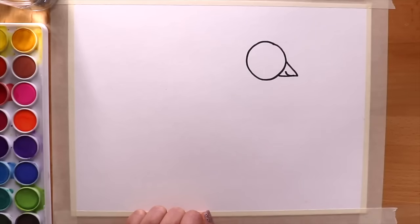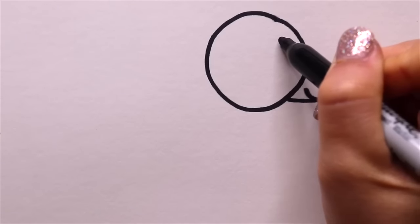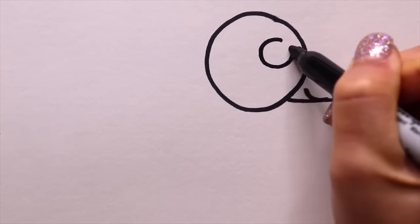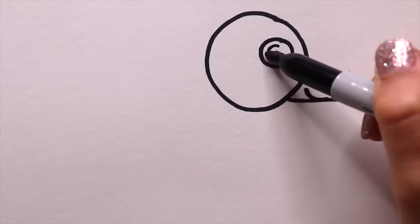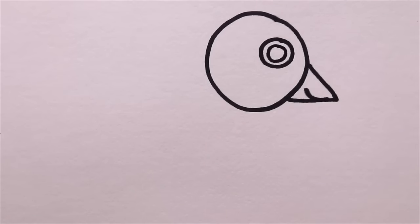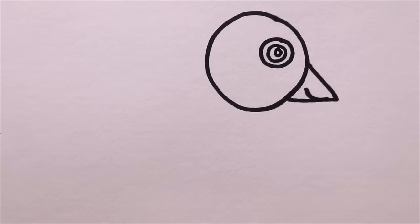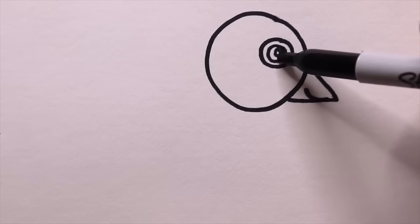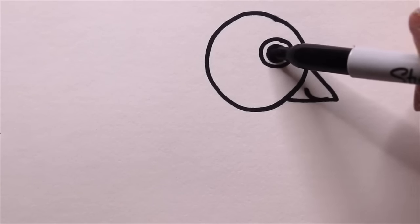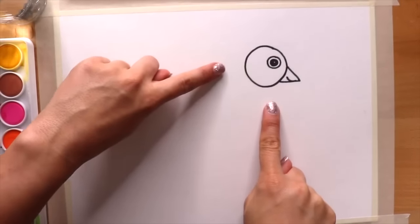Next, the bird's eye. We'll draw three circles. One, a little smaller. Two, even smaller. Three. The number two circle will get filled in with black. Ta-da! Now the bird's body.